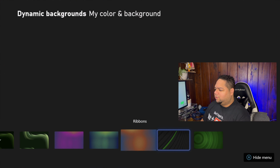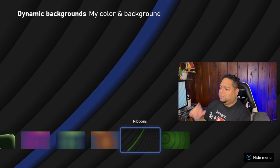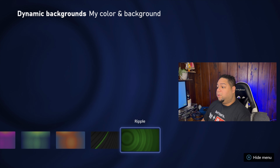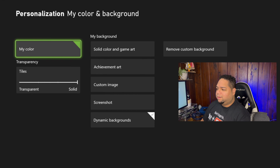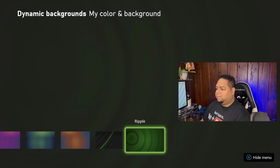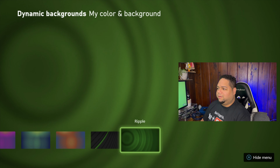All right, so we saw the waves. You notice these colors again didn't change. That's all right. So the ribbon does change according to your color, and the blue's not bad. Looks like water waves. Maybe a lighter blue would be better, but I think I'm going to stick with the green, the lime green, the really bright one. Let's take a look at it now. Okay. Yeah, that's definitely Xbox 360 right there.